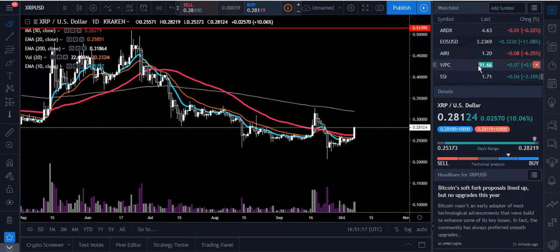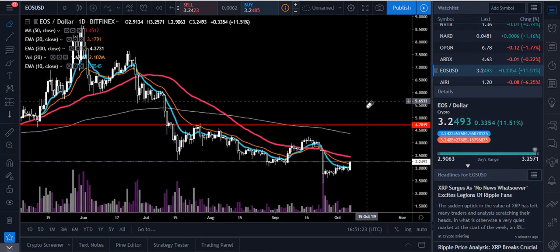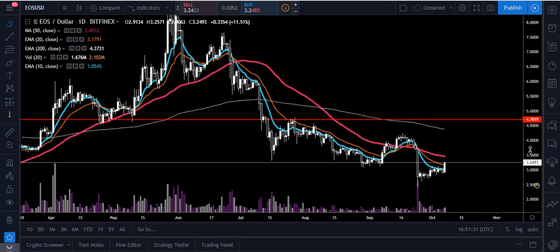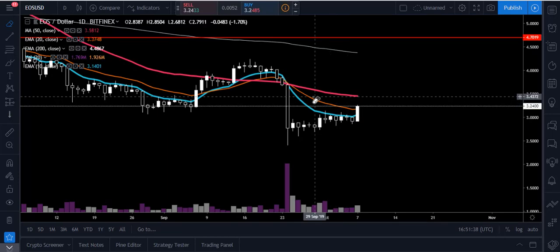Let me find it. Guys, I also have a lot of stocks in here as well that I look at. So EOS is making a nice little move here. We're back to $3.24. We're up 11.51%. Looking good right there. Let me get this out of the way here. So the challenge that we're going to have is the 50-day moving average for EOS. We're up above the 10. We're up above the 20.